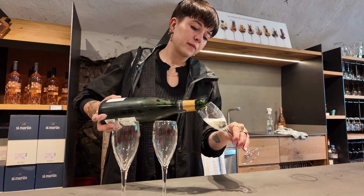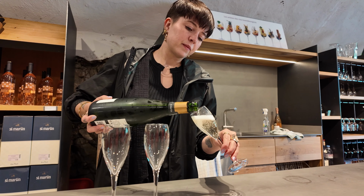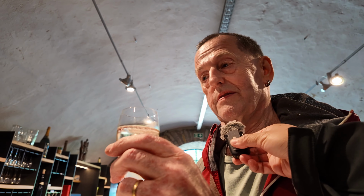Well, it's now the highlight of the visit, a tasting session. We'll sample one of their finest crémant, savouring the delicate bubbles, crisp flavours, and elegant finish that make Luxembourg's crémant so special. Oh, it's divine. Absolutely gorgeous. Wow, trying the brut now. Wow.